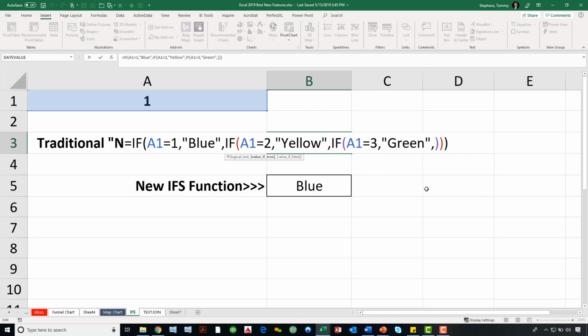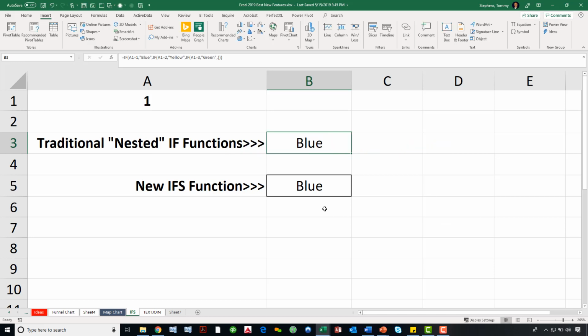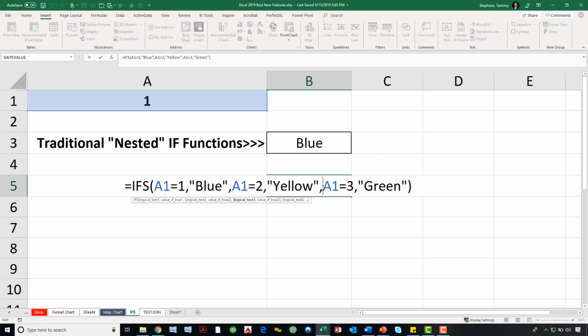It's not that difficult to create the formula, but many of you have likely built much more sophisticated versions of nested if functions that can be challenging in some cases to create and also to potentially troubleshoot. Let's compare that to the formula that's in cell B5, which uses the new ifs function.